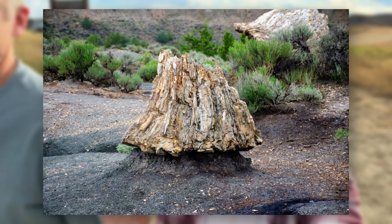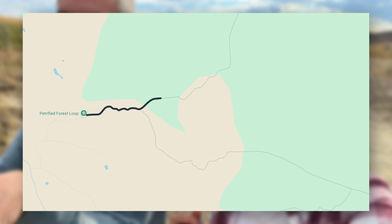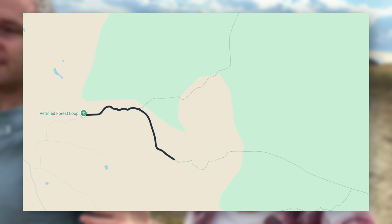Our goal is to try to find this famous stump. It's in all the pictures. Yeah, I've seen a lot of pictures of it. The problem is the Petrified Forest is in two separate trails, two separate spots, and nobody that we've seen says which one. Do you go left or do you go right? Right. And we don't have time to do the whole loop because the whole loop is 10 miles. I don't have that sort of energy today.